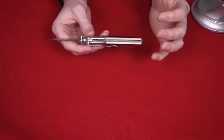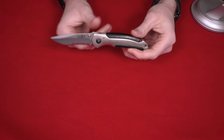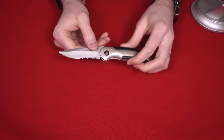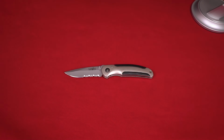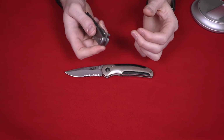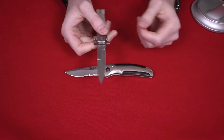Not spring assist, it means there's fewer things to go wrong on it. Most of the spring assist knives don't have a problem. I haven't heard of a lot of spring assist knives having problems unless you're getting into the cheapies that you can buy. This looks like a switchblade. It's a spring assist stiletto style knife.